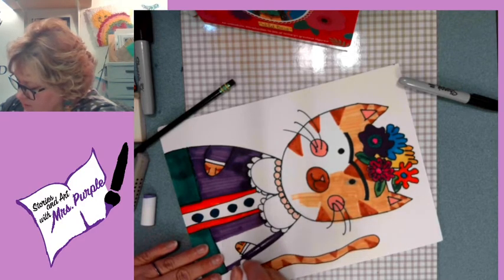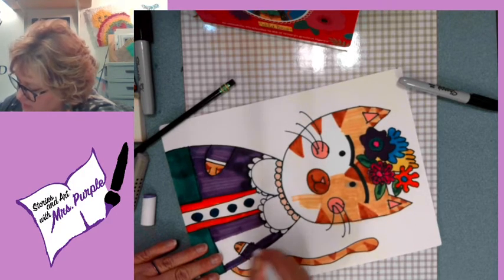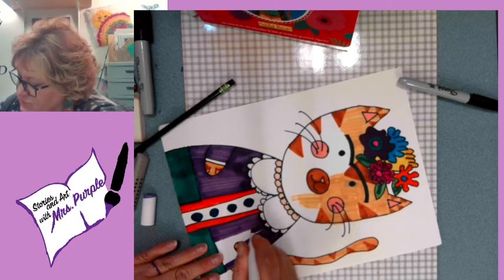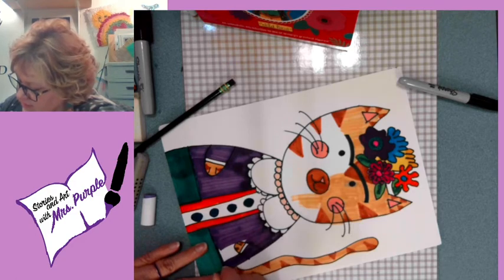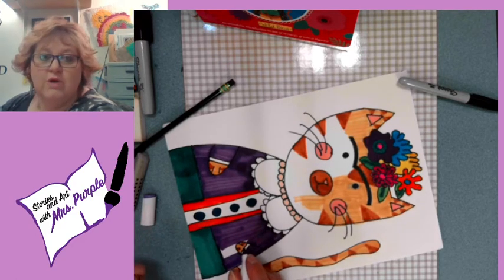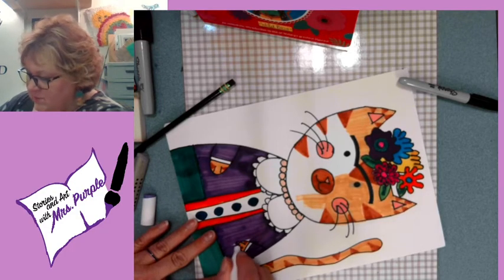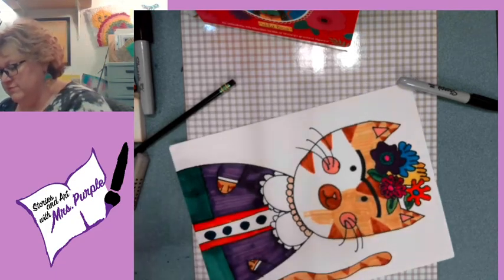I don't know what else to talk about. I'm almost done with this, so then we can go and do our dog. The dog is super easy. Super, super easy. So much easier than the cat. I might give my dog a mustache. I keep wanting to look at the camera, but if I'm looking at the camera, then my coloring is not going to be very good.